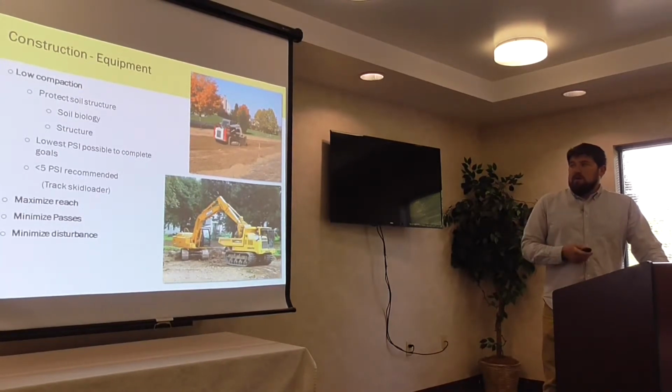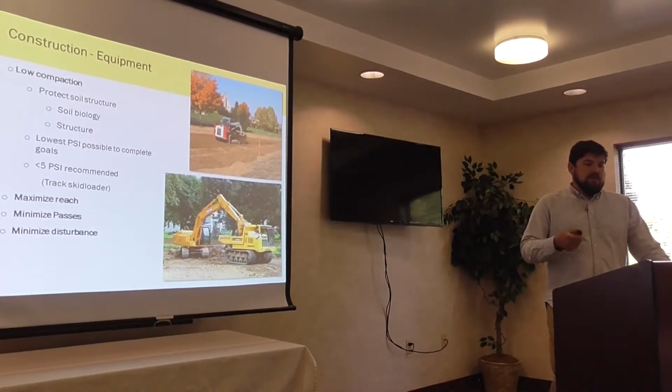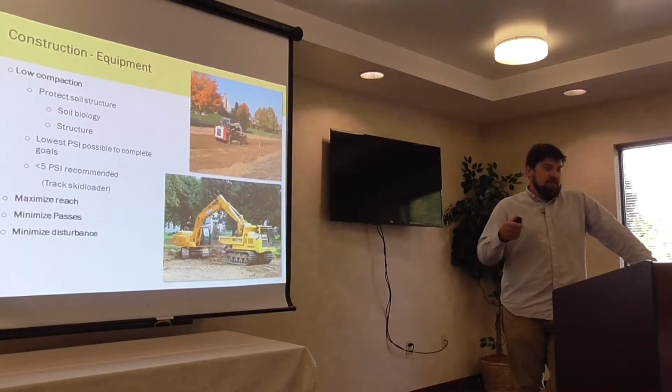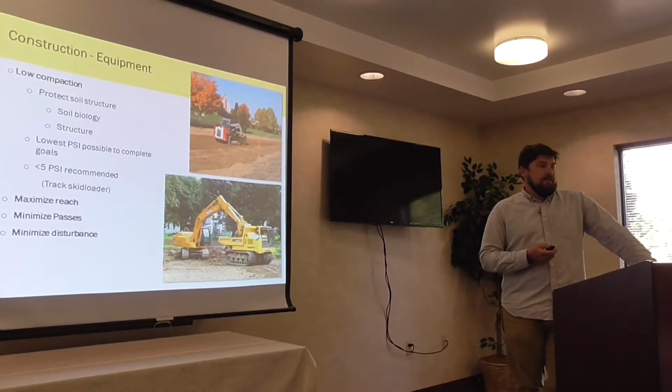And then lastly is equipment. The big things here on equipment, especially when it comes to sustainable construction methods, are maximizing your reach, minimizing your passes, and minimizing disturbance. Every time you have to move a mini hoe, it takes time. And when you're moving around in a mini hoe, you're probably not moving dirt. And you're also running over soil and compacting it.